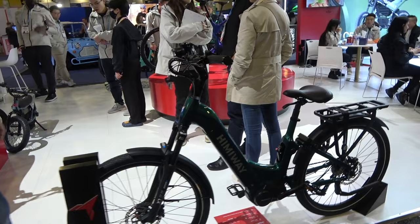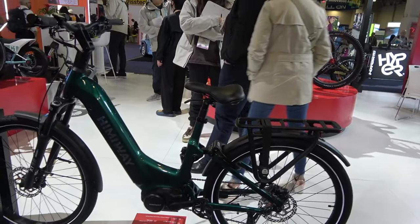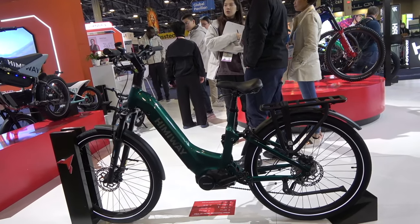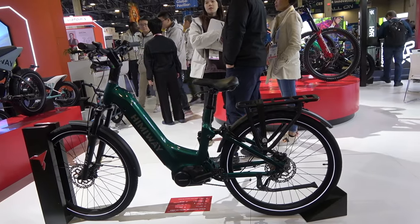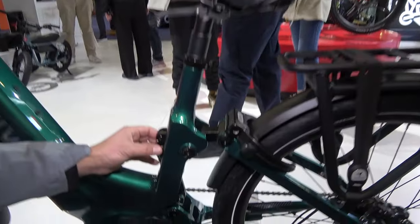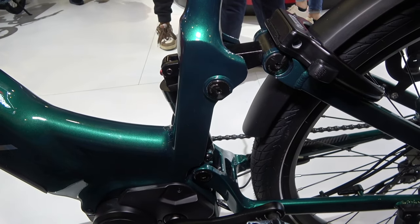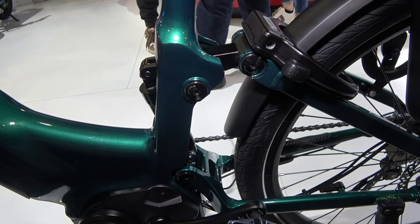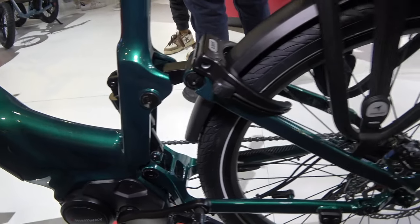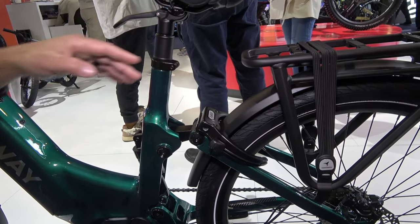Cool. So what do we got here? So here is going to be the new upcoming Rambler Premium. It's called the A7 Pro. This is going to be a full suspension step-through bike. So you have your rear shock here integrated into the frame. So if you want to have a full suspension bike without having to put an ENCX Suntour or whatnot to raise that seat up, you can drop that seat all the way down and still have your suspension.